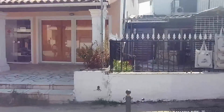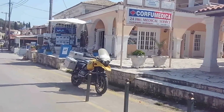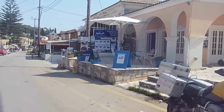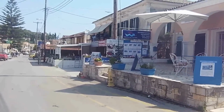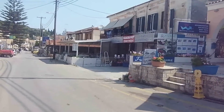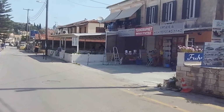Have a pan round, look, there's the dentists. It's a little bit early in the morning, so you're not going to see too many people on this walkabout. And everyone's still rising after their nights out, their restaurant or bar extravaganza the night before. Got one of the many travel shops to the right here in Kassiopi.